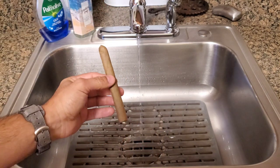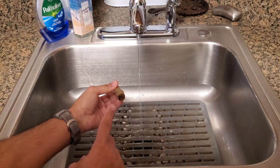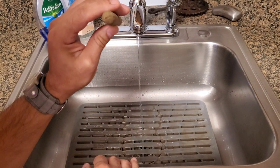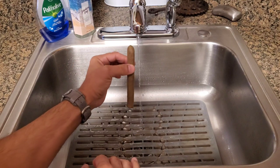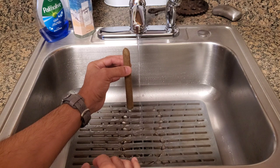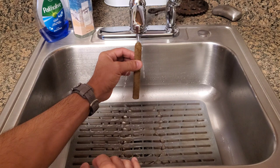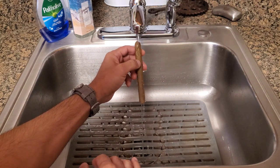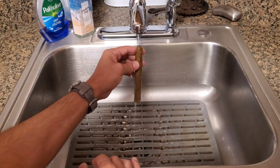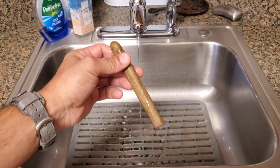It's a light trickle that you do. And so never, never get the foot of the cigar wet. If it has, always check to see if it has a pre-drilled hole. This one does not. So under the light trickle, anywhere from, I would say, 8 to 13 seconds. And that's it. That's done.